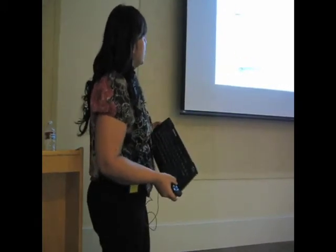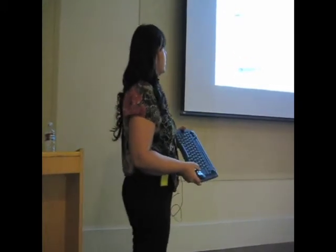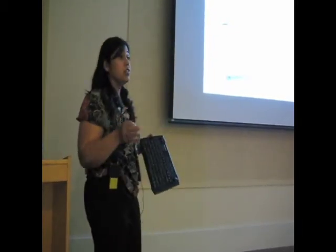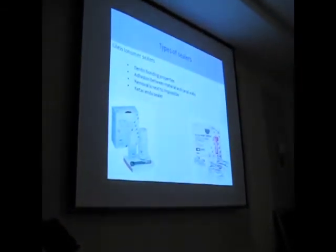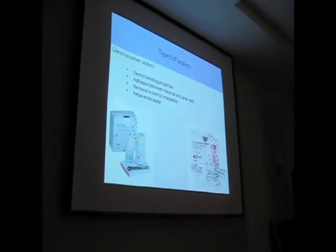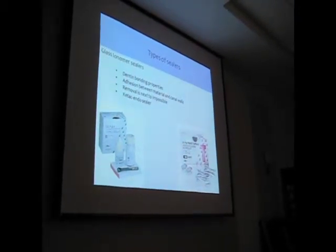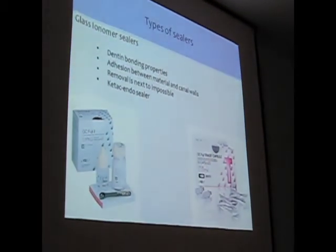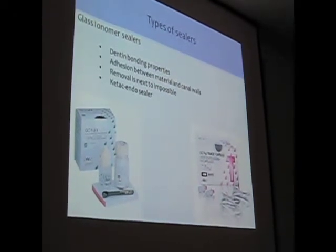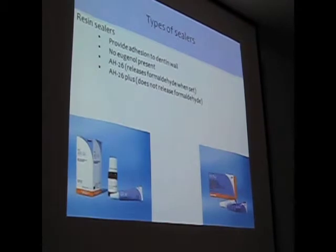Glass ionomers can be used as sealers. They have very good dentin bonding properties, and that's the problem, because then it's impossible to retreat. It forms such a good adhesion between the material and the walls that if you get a case which you need to retreat, where a glass ionomer was used as sealer, it's next to impossible. You'll just have to drill through. Ketac Endo is an example of that sealer.